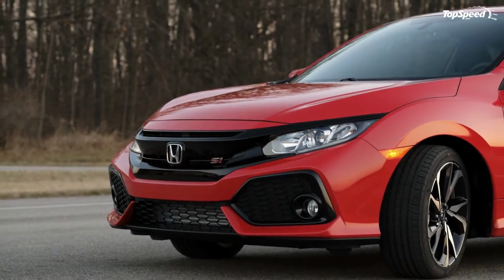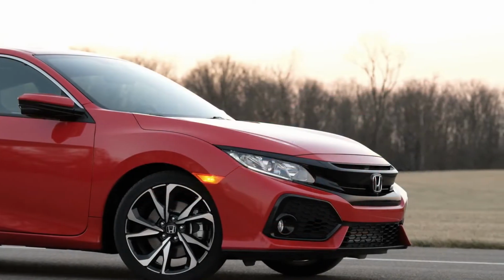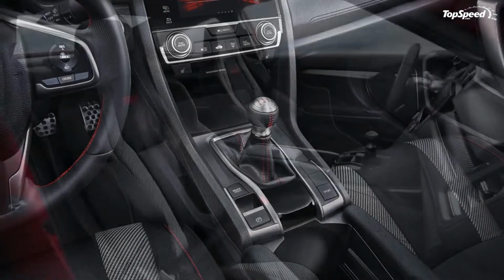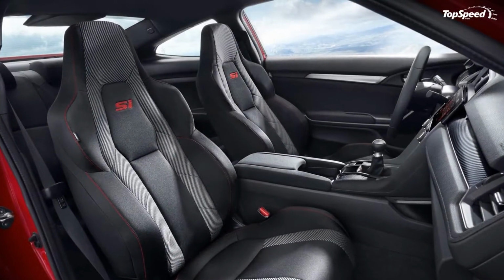You'll notice the interior is predominantly black while the steering wheel, seats, door trim panels, and the shifter boot all get red contrast stitching to offer up the perfect amount of contrast in a small cabin.